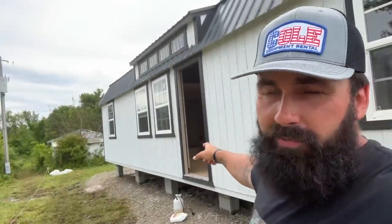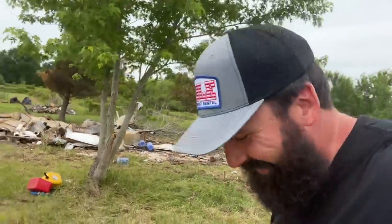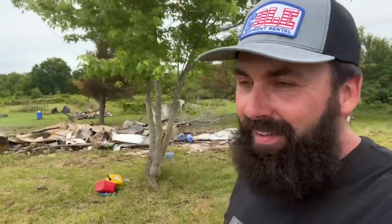But if you ask me, the only way this thing should face is towards that amazing trash pile. We gotta get that thing out of here. They can't bring us a rollaway because it's too wet. Gotta wait till there's a week without rain, which is gonna be a minute.